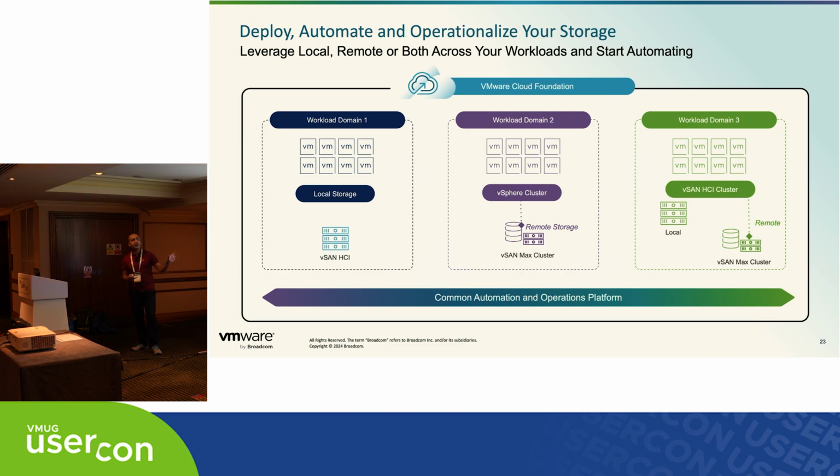And then we have ways of consuming vSAN. So in the early days, it really was about hyperconverged infrastructure and nothing else. If you scale compute, you have to scale storage along with it, and there are no other options. Today, we offer disaggregated storage options. So you'll see on here, vSAN Max clusters. So again, the way of having remote storage presented back to VMware Cloud Foundation as a storage pool. You don't need to fill it up with a lot of compute. You're just offering disks back to your Cloud Foundation platform.